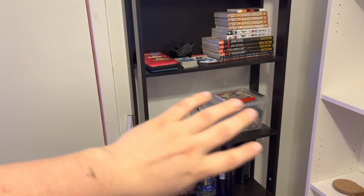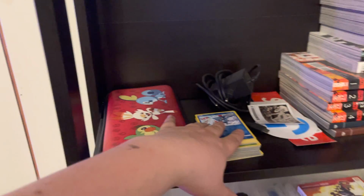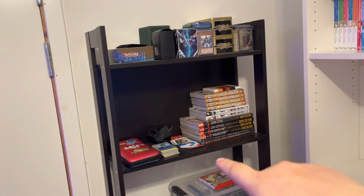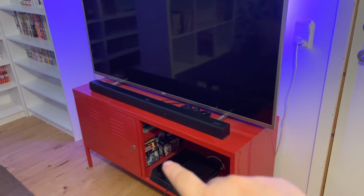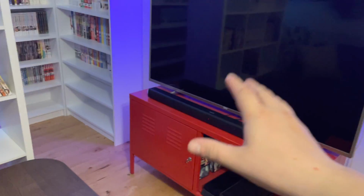Box of Pokemon games. Fucking love Pokemon. Spare Pokemon, like bulk Pokemon cards. Switch. Extra manga, Hellblazer comic, all my Yu-Gi-Oh stuff. There's more in the cabinet right there. But that's like my main Yu-Gi-Oh stuff, where this down here is bulk and supplies.